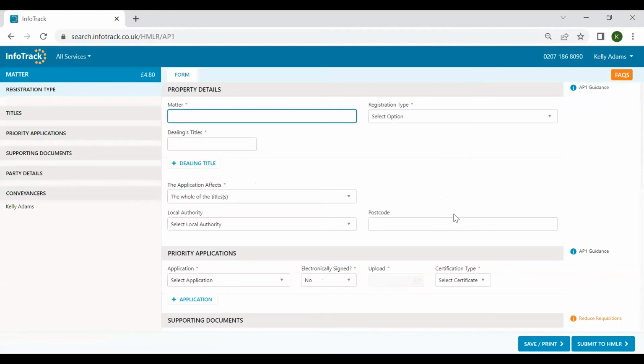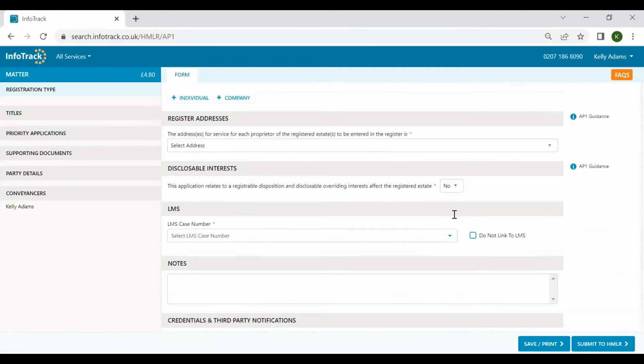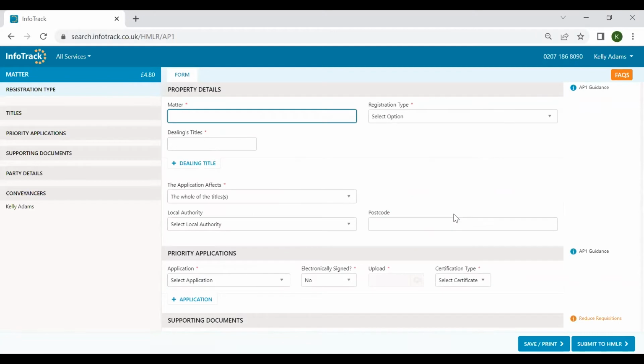So what you're going to see here is our smart, interactive, one-page form. And like all InfoTrack products, your matter reference tells us about information already contained within your matter. So depending on whether you're accessing InfoTrack from your case management system or depending on the orders you've already placed with us, we can populate up to 90% of your AP1 form for you. So I'll pop in my matter.